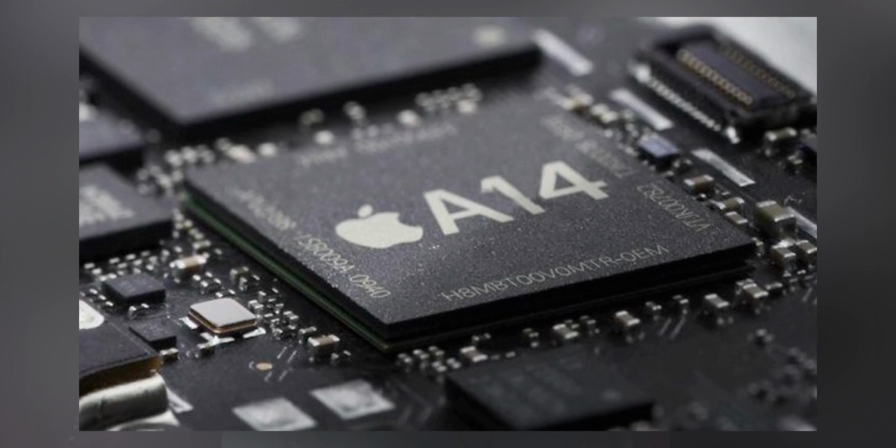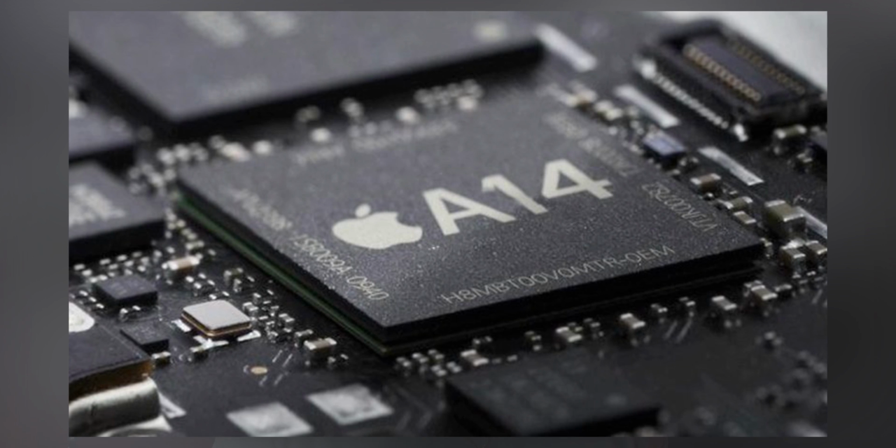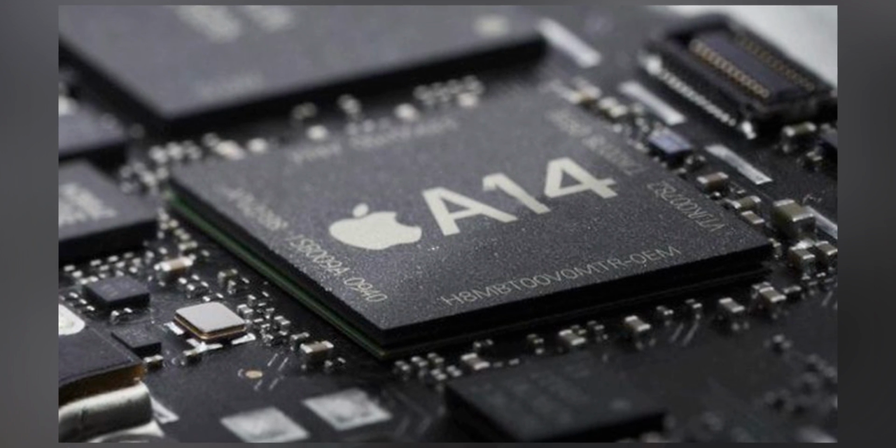We're also getting that A14 chip, which is going to be super awesome. The A13, the A12, they're all amazing chips. They're almost outperforming pretty much every chip that's on the market right now. Snapdragon, Exynos, Qualcomm, everything like that. Qualcomm and Snapdragon are the same thing, but they're pretty much outperforming all those other chipsets, so the A14 should be no exception.